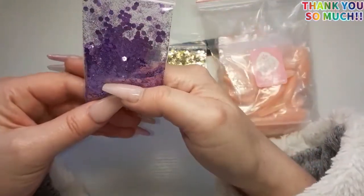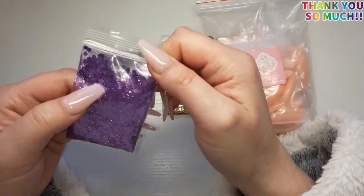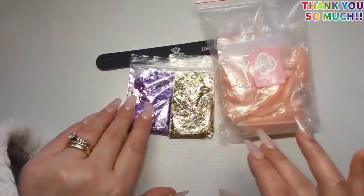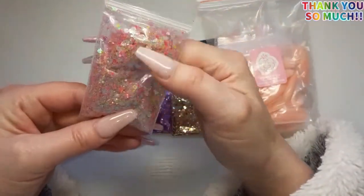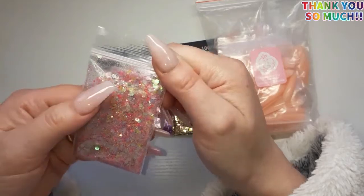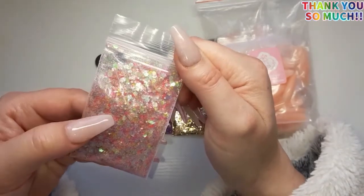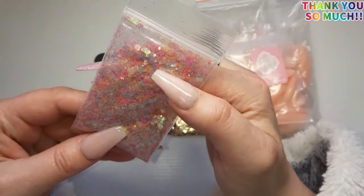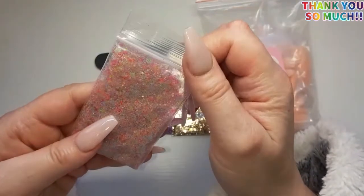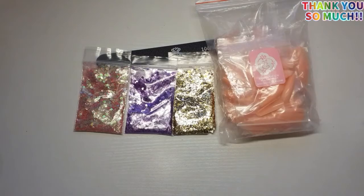And then this gorgeous purple. This is more of a fine glitter, and then some large hexagons. That's a beautiful colour. I love that. And then this one is so pretty. It's an iridescent glitter, like a fine lilac glitter. And then I see some yellow and lilac iridescent. And then there's some small pink hexagons. That's very pretty. I like that. Thank you very, very much.